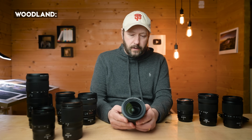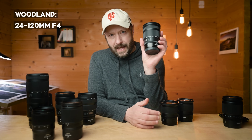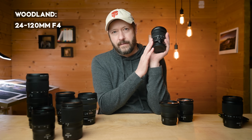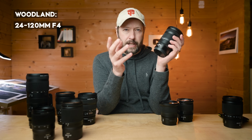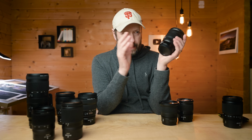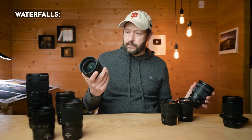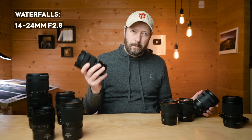So if I'm doing woodland, I'll probably be shooting with my 24-120 S-line lens. This lens is just the best lens I think I've ever owned. It's versatile, it's great that you have the extra reach, it's amazing quality. So this is my go-to lens for woodland, really. If I'm shooting waterfalls, then I'll probably go for this one, the 14-24, because I'm not walking that far, so I probably want the better quality.